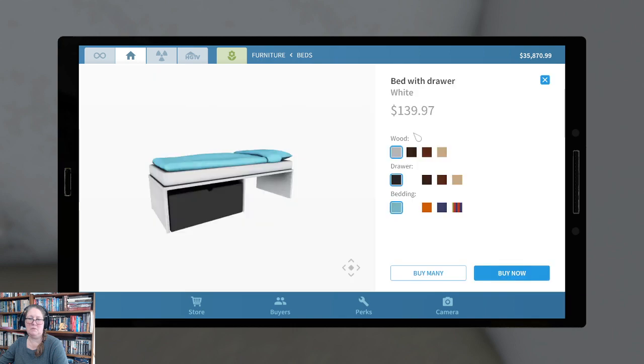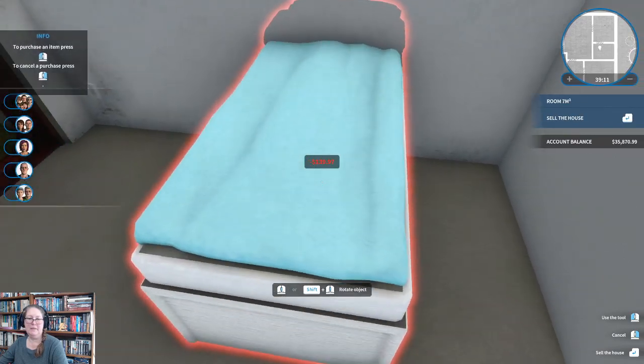Timber's pretty good. Let's go with a bed with a drawer this time. I might just go with a straight navy. It all depends on what colour room we're going to do. We could do the blue. Go with the white, make the drawer white. Yeah, okay, let's do this.